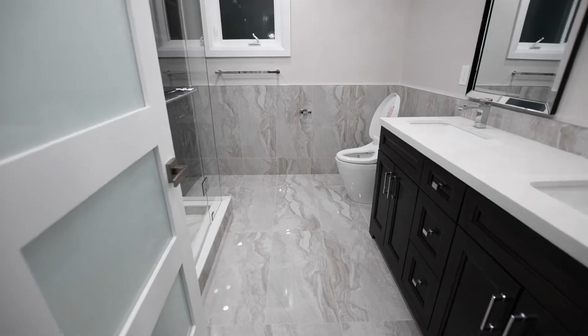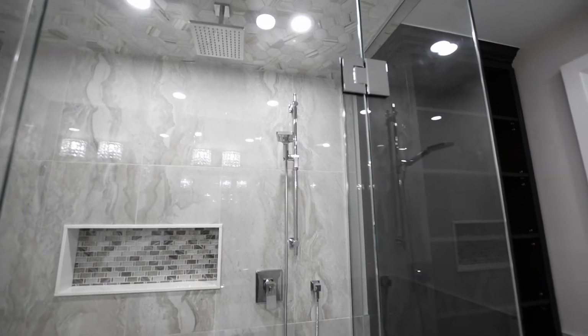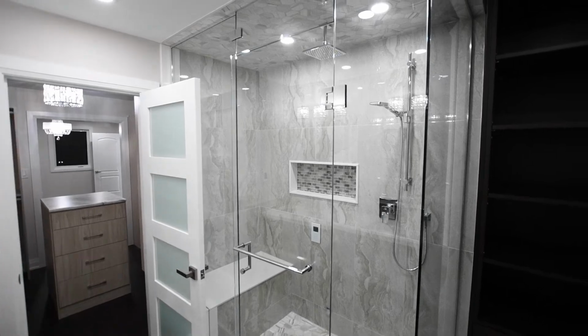The master bathroom was stunning. Bench in the shower, custom niches, in-floor heating, and a steam shower. Clients picked all the finishes. It was 100% to their taste.